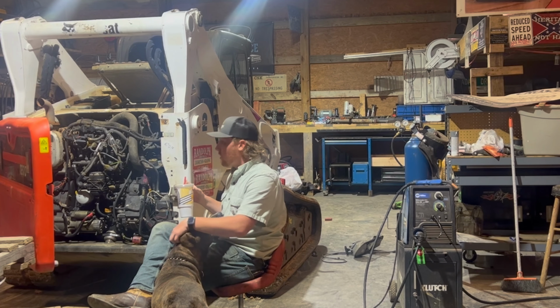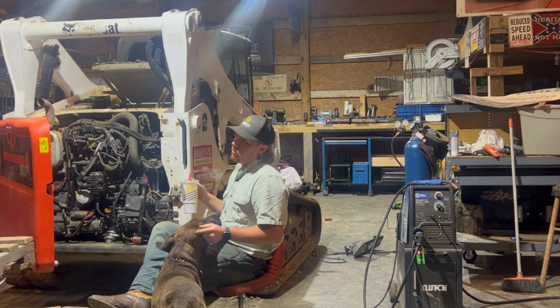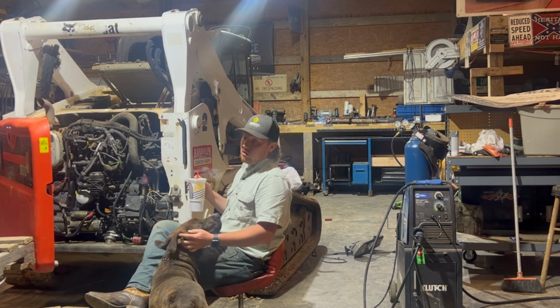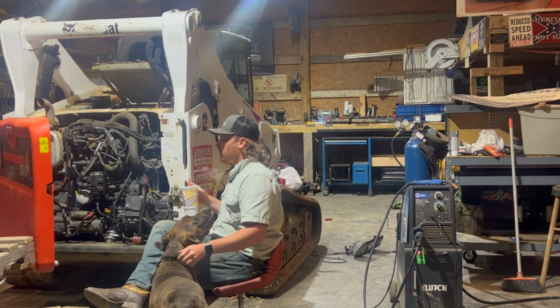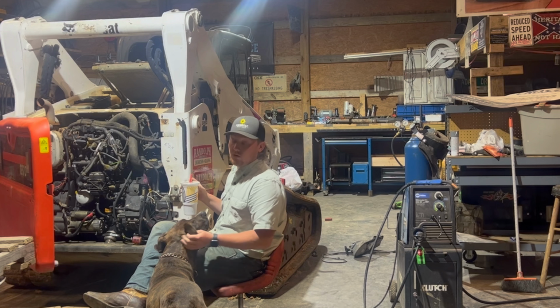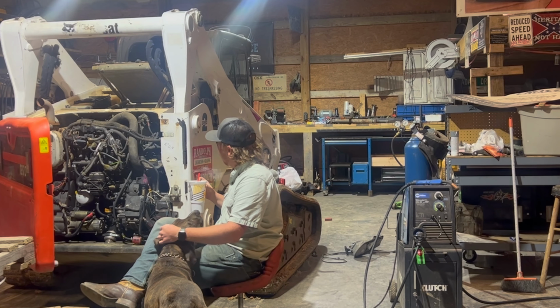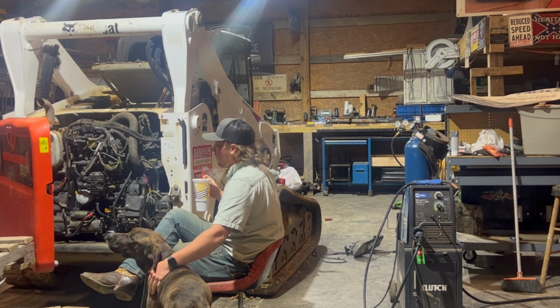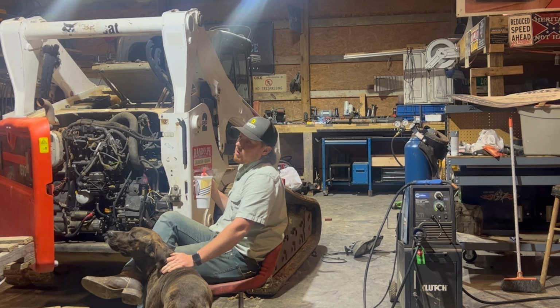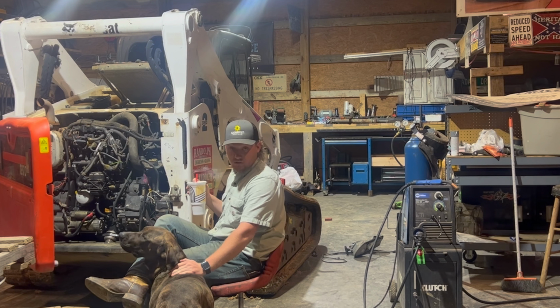After running a few hundred hours, we bought it with a manifold leak. Oh, it's no big deal. Then it started dripping diesel. And then I noticed a lot of motor oil around the turbo area. So we sent it to the Bobcat dealer that is west of me.